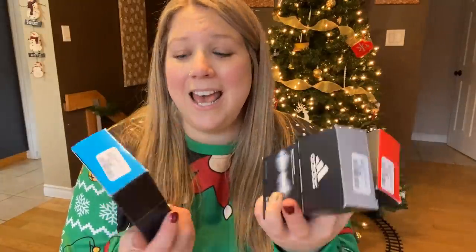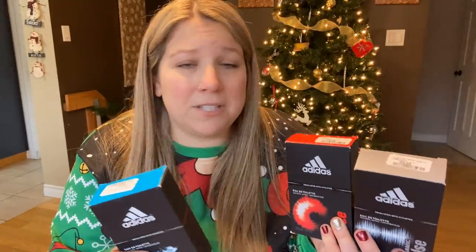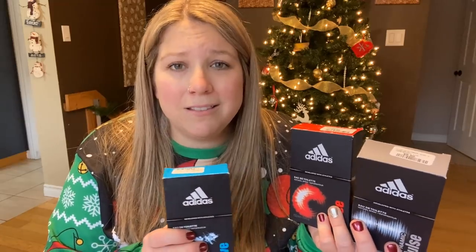You know, we're just not. So I found the next best thing. At Winners, I found these Eau de Toilette men's colognes and they were only $9.99 each. I took them out of the box, I smelled them and they all smell really good. Actually, I smelled them downstairs beside his Coach one. They smell very alike.